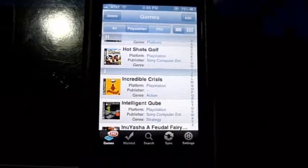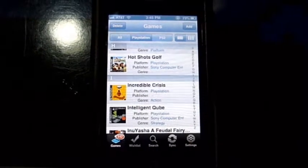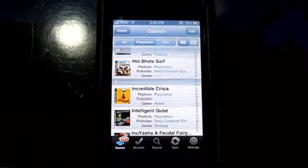But if you do have an iPhone or a smartphone, I really recommend looking for something like this. It is a very convenient way to keep your games organized, make sure you don't buy a game twice, and to find and track down everything you need when you are out.